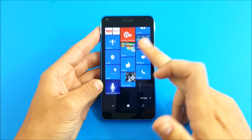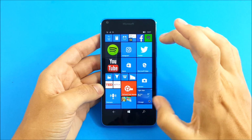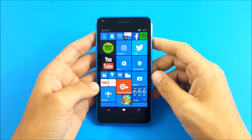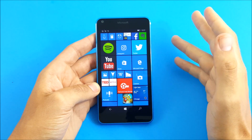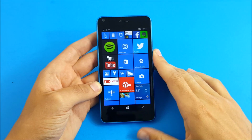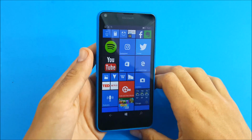So you can see I do have quite a bit of stuff here to talk about on my Windows Phone 10. I do switch these tiles up frequently. I'm a very customizable type of person. I like to customize the crap out of things, and that's why I have multiple phones on this channel. If I was stuck to one operating system, then I probably wouldn't continue making videos because it'd be too boring and repetitive.